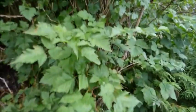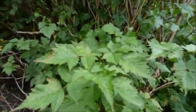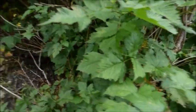We just started up the trail, and here's our first edible, salmon berry shrubs. It's just about past salmon berry season, so there's only a few left here and there. But the bushes are pretty much everywhere.